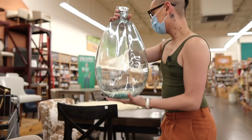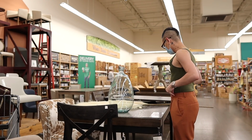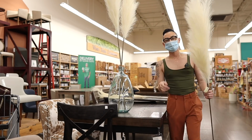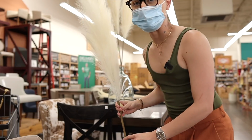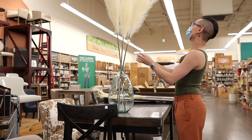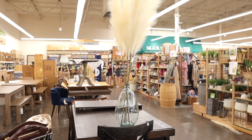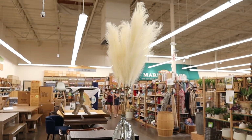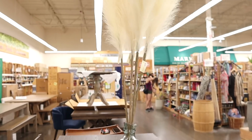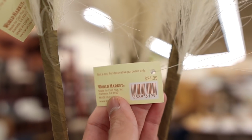Okay, so I grabbed this vessel just to show you guys what this is gonna look like. I am actually so impressed with this pampas, you guys. Wow. And how good does it look? I know it's a faux pampas, but it looks so good. I love how tall these stems are. Again, $24.99 each. I'm gonna link them down below because these are great, you guys, wow.